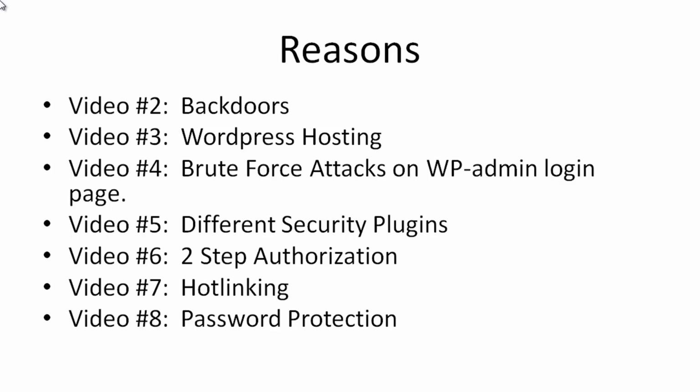And of course, video number 5, we'll talk about different security plugins. There are different security plugins that solve different needs, and we'll go into more depth in that video. Video number 6 is two-step authorization. Basically what that means is you are creating a way to log in and then a secondary way to log in. There are many approaches to that. Sometimes you're using things like Google Authenticator or something else to verify that you are who you are. A lot of banks use this, so you're bringing what banks use into your WordPress site.